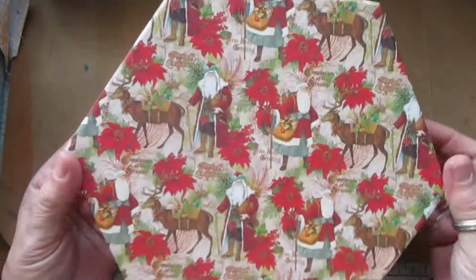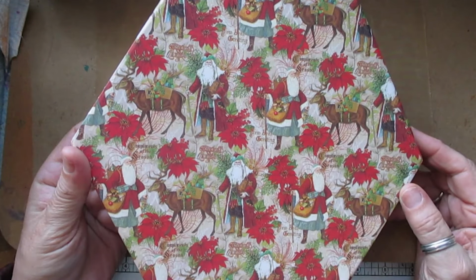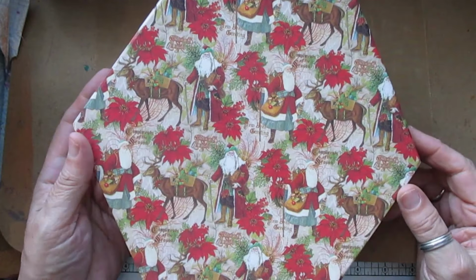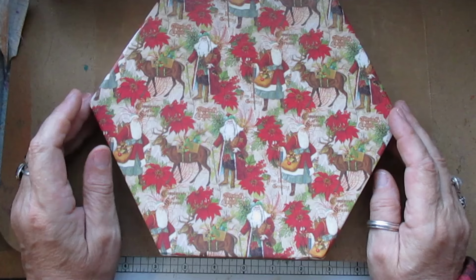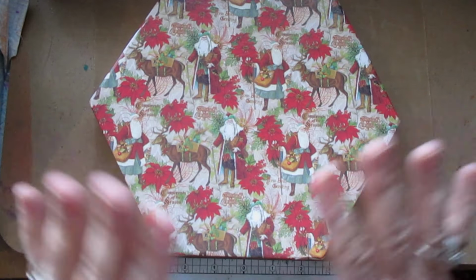I've got a large lid from a Christmas box. Why, you may ask? Because I've put a box of goodies together. I've just gone through everything I have that's Christmassy, and I've put a box full of goodies together, and it's going up on the shop for sale. I've only got the one. It's a one-off box, but I'm going to show you what's in that box.